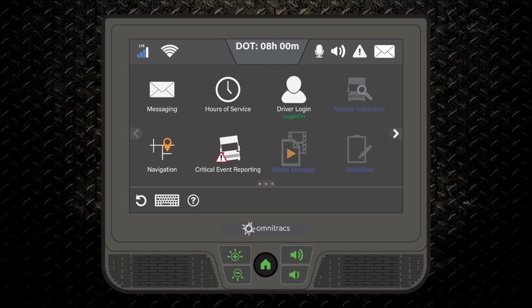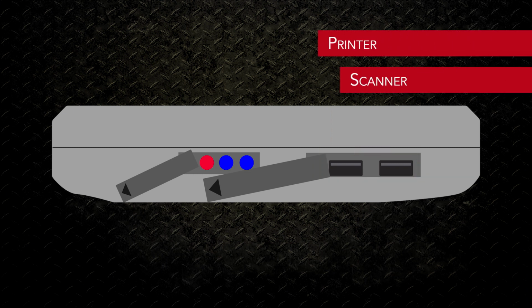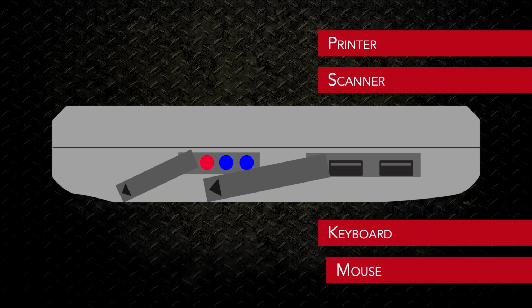If you need help on the IVG or any application on the IVG, tap the Help button to open the onboard support system. The IVG has USB ports to attach a printer, scanner, keyboard, or mouse, and a row of LED lights that are used to troubleshoot problems with the hardware.